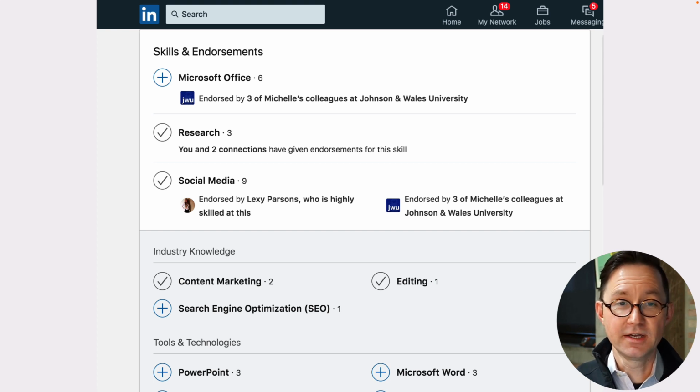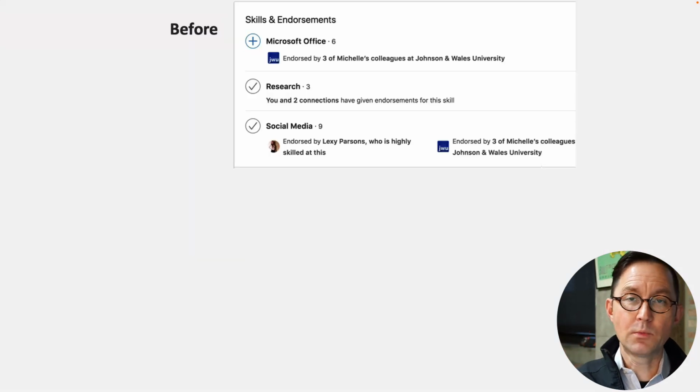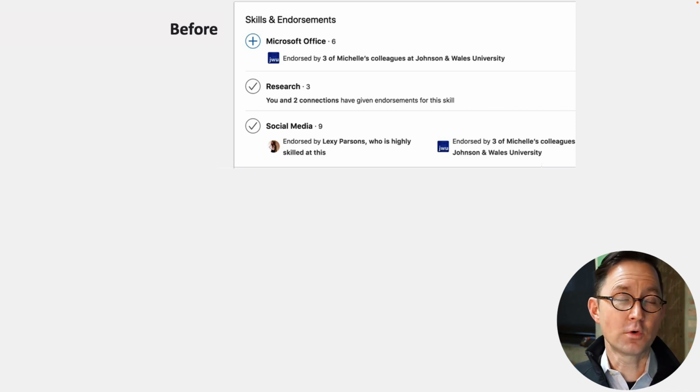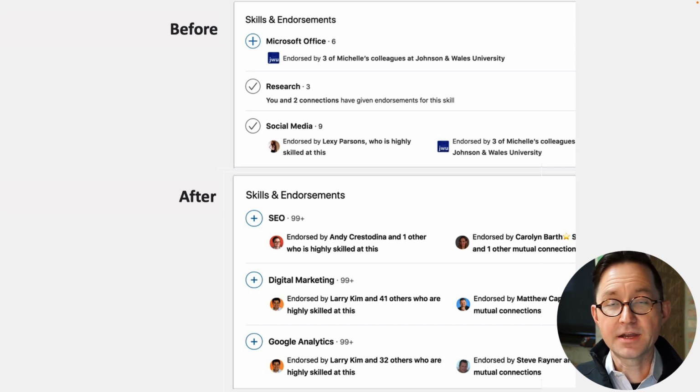This isn't good. You're a low-skilled Microsoft Office professional. Not ideal. So first we just need to adjust this by putting the ones that we want at the top. The top three are, of course, far more visible than the others because they're visible by default. And build that up until it looks like you've got 99 plus in all the three that support your personal positioning statement.